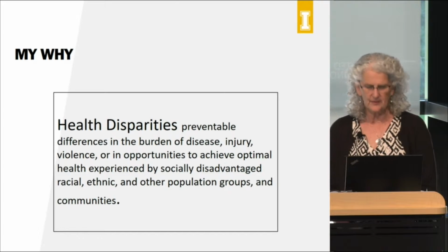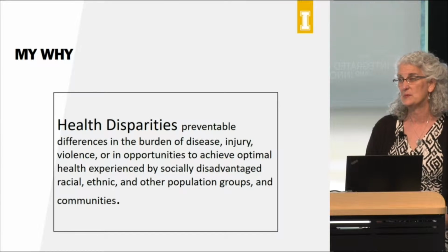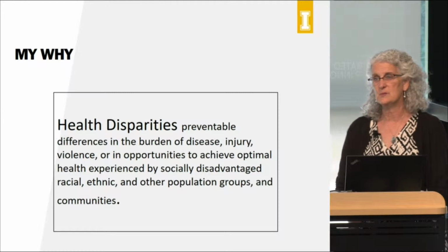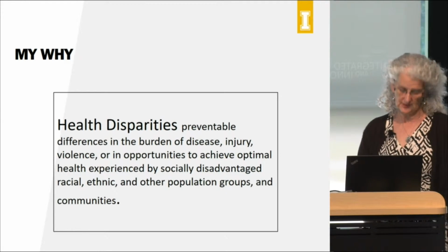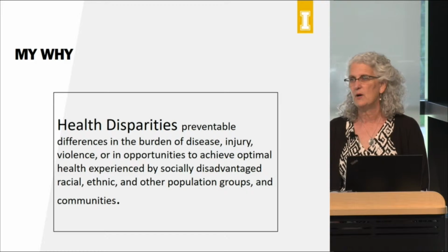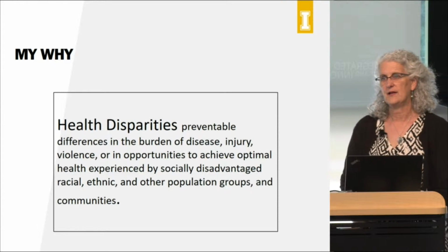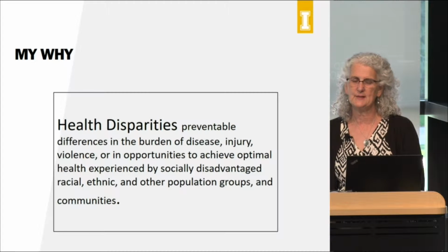I think we're all here today because we have a why. I'm inspired by the speakers that I've heard. The work we do inspires our creativity and our passion and our commitment. And my why is really the elimination of health disparities with the goal of creating equitable health places and spaces for all people.